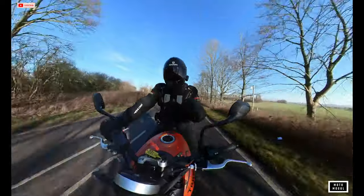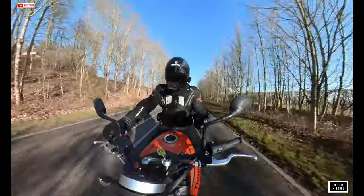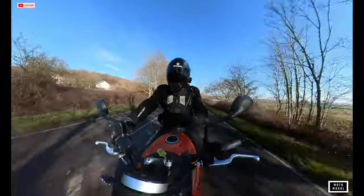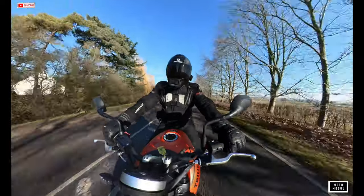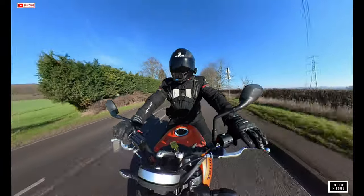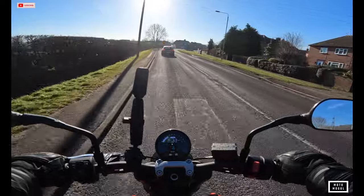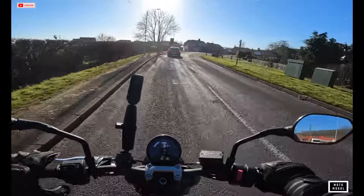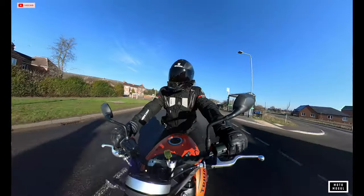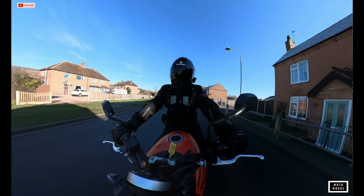For anybody who's just passed their test, who doesn't want to make that leap onto a big, heavy, 1000cc bike, have a look at one of these. This is just one hell of a lot of fun. That acceleration is blisteringly fast. This has to be one of the most fun bikes I've ridden, because it's not big, it's not heavy, it's not daunting. But it is fun.